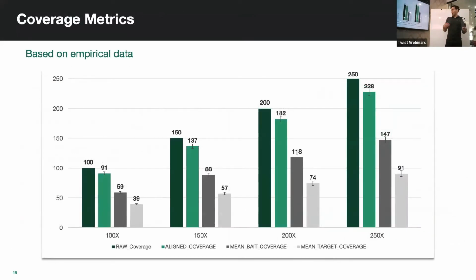Since it's such a big panel, we also get a lot of questions about how much sequencing I need to throw at a sample to get data out of this. So here's a way to think about it. On the bottom, you have the raw coverage that would come off the sequencer, so how much sequencing space you add to it. The lightest gray bar will be the coverage that as a researcher you care about. That is how much coverage you will have on your target at the end of the day after you go through alignment and deduplication and all that. So at 150x raw coverage, you're getting about 57, so about 50x coverage on your target. That's what we would suggest to most researchers for their methylation calls.